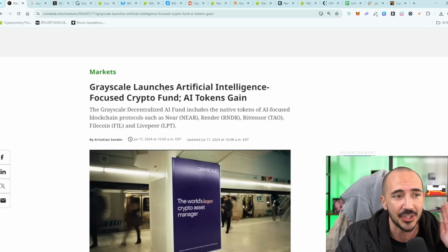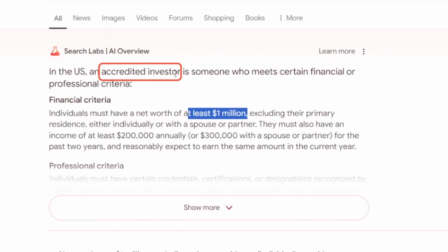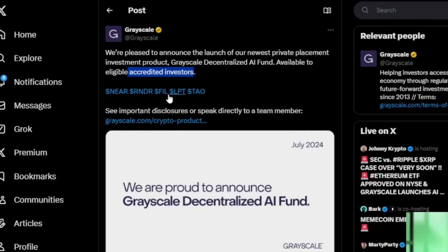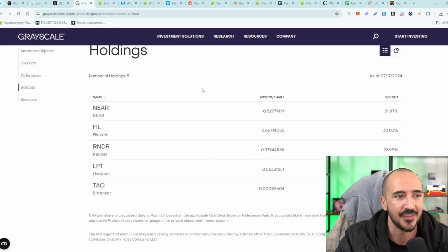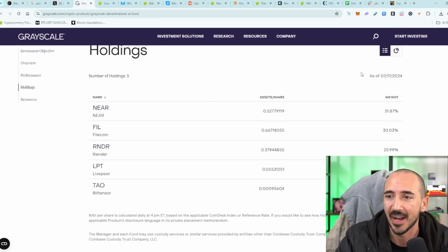explain why. Now, with this Grayscale fund, it's important to note this is only open to accredited investors who must have a net worth of at least $1 million. So only open to the accredited investors to invest in this fund with the 5 coins. Now, we have the details for this fund. Now, Grayscale has a little bit of a different weighting for all the 5 tokens here.